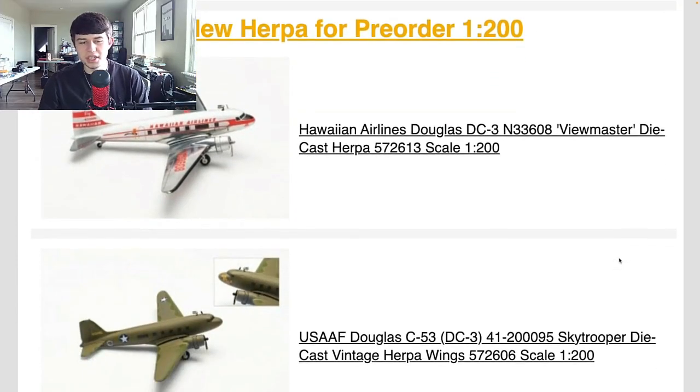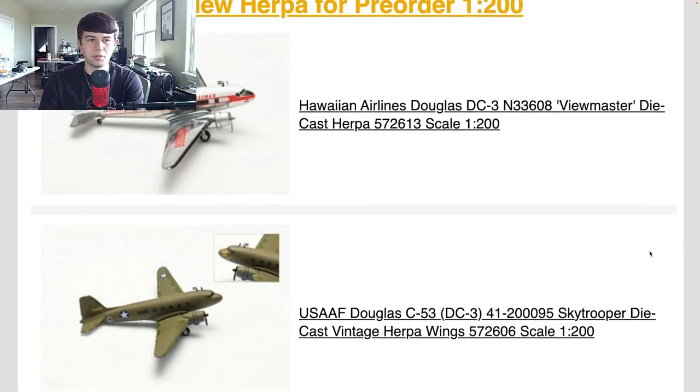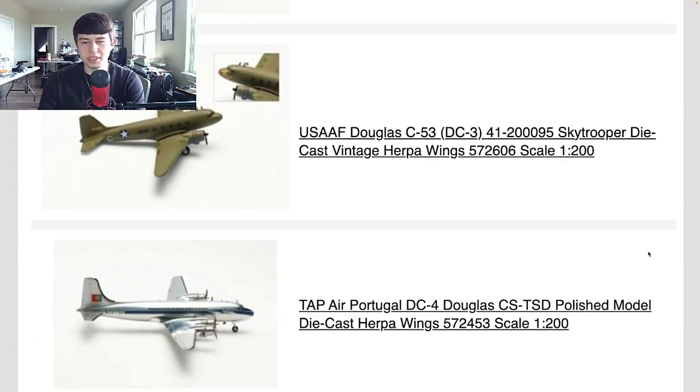Our next aircraft is a USAAF Douglas DC-3, but it's a C-47. This is 4120095 Skytrooper. Beautiful looking airplane here. These nice simple military planes for the United States Air Force, or the AAF in this case, look really cool, and I think they look fantastic. So I'm glad you can see the detail. You also got that nose detail right here. This looks like a pretty nice simple mold, and if you're looking for one of these, Herpa's got you covered today.